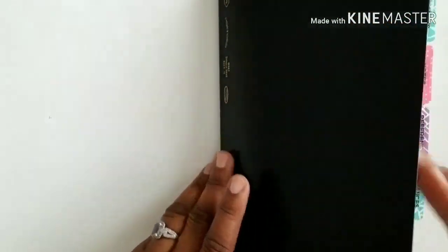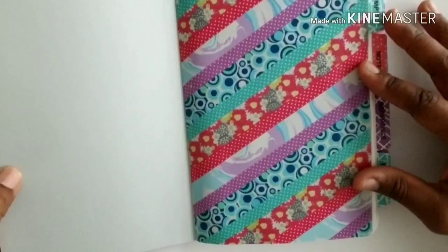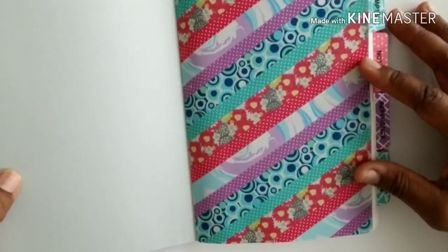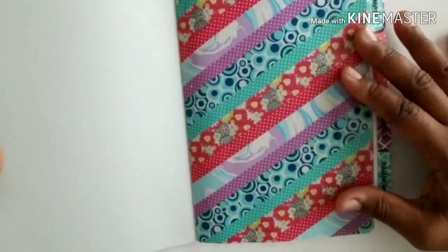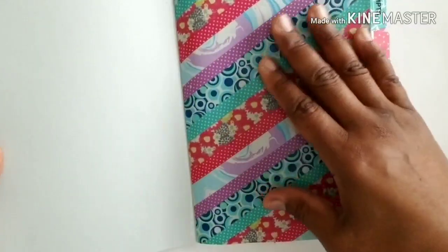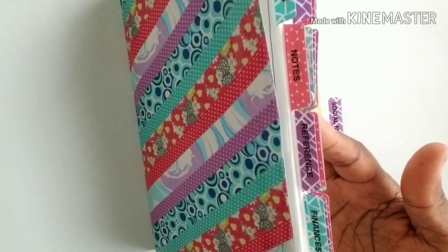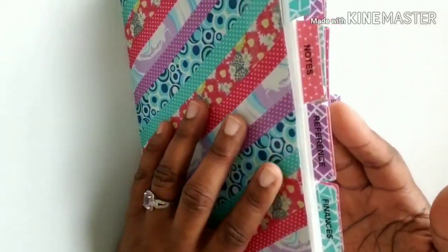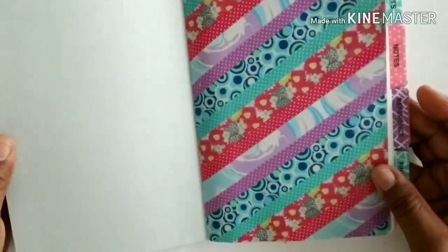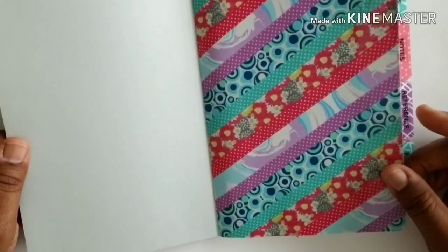When we open up the book, as you can see, I have created here a washi dashboard. I've seen these so many times on Instagram and YouTube, and I just thought they were so pretty. And I said, this year I'm going to do that in my book. I based the colors of my washi tape on the tabs that I selected. You see all the same colors in the washi tape as I have on the tabs, and I just think it's super cute. It's really pretty, and it always makes me happy when I open up my Stálogy.